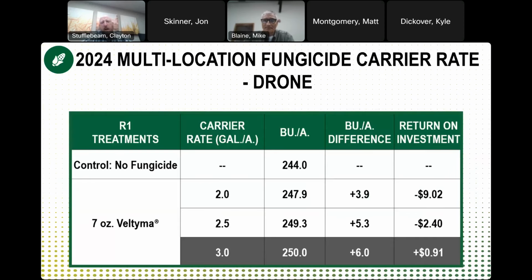Next up would be carrier rate with the drones. We've talked about carrier rate with the ground machine. What about the drone and corn? My control being no fungicide, and then 2 gallons per acre, 2.5, and 3 with 7 ounces of Valtima. At the 2 gallon per acre rate, we gained almost 4 bushels to the acre, 2.5, 5.3, and then 3 gallon per acre was a 6 bushel increase.